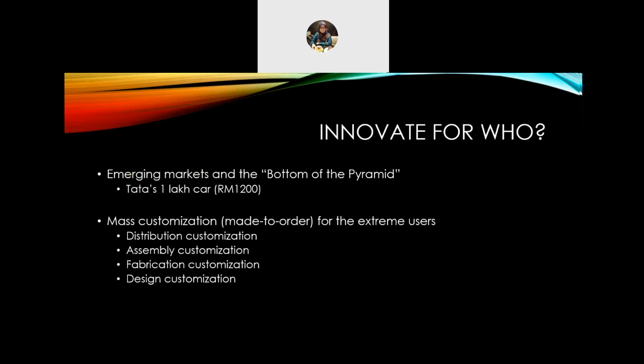So who do we innovate for? We have learned about the bottom of the pyramid. That can be one of the triggers for innovation. So we can innovate for the emerging markets and people at the bottom of the pyramid.